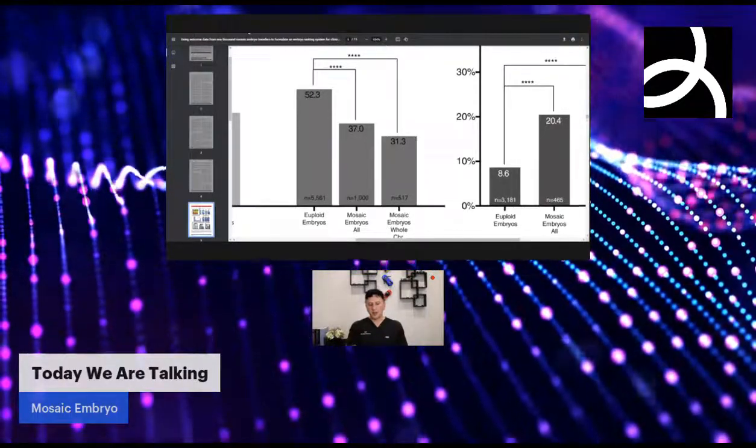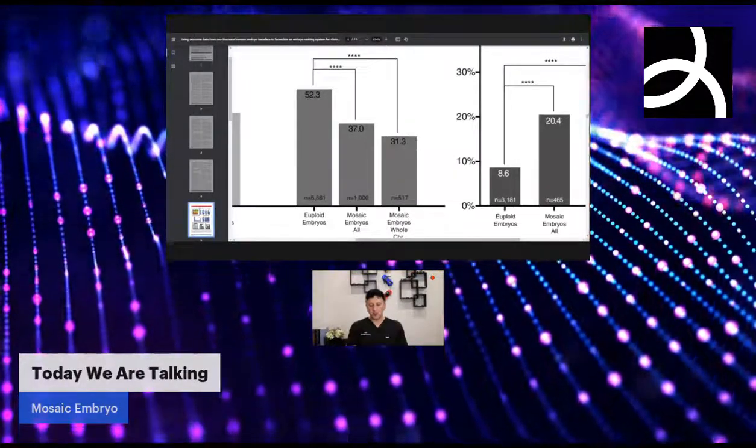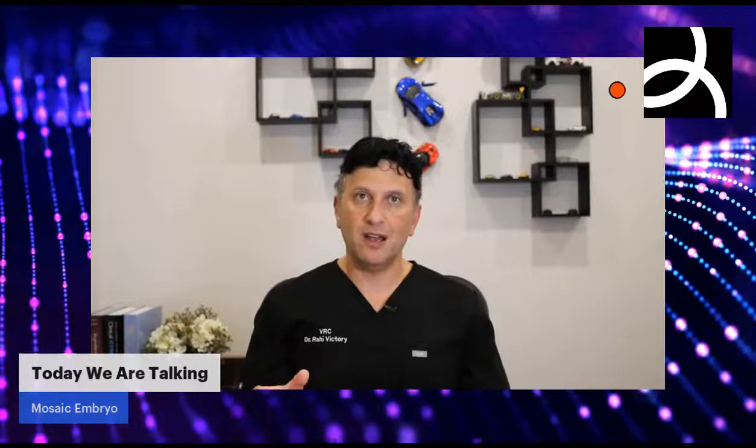So then they looked at spontaneous abortion, and if you have a euploid embryo, your miscarriage rate is still substantial. It's 8.6%, and that's an important number for everybody to know, because everybody thinks if they do PGTA, they're reducing their chances of having a miscarriage. But the truth is, you're still going to get miscarriages even with euploid embryos. We don't know why. There are a variety of different possibilities.